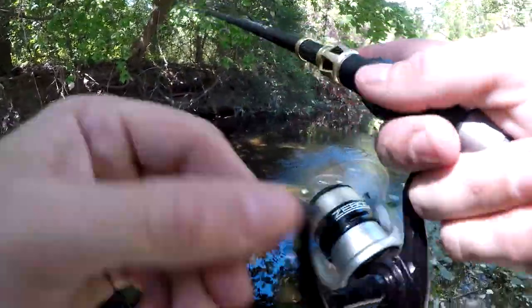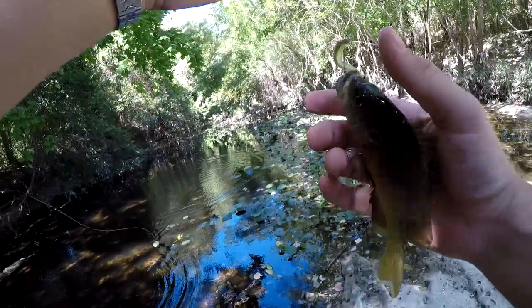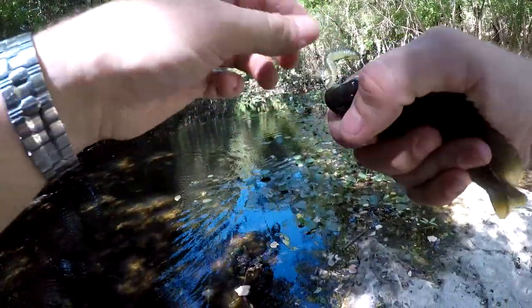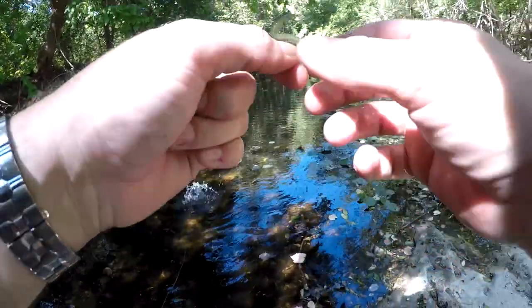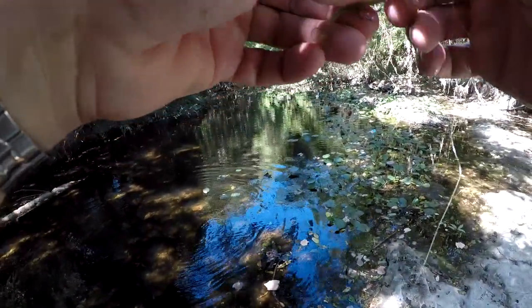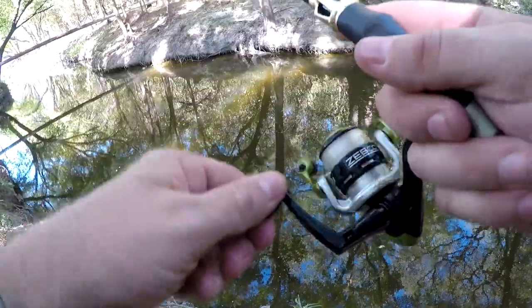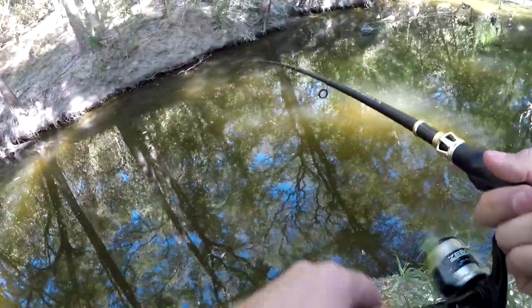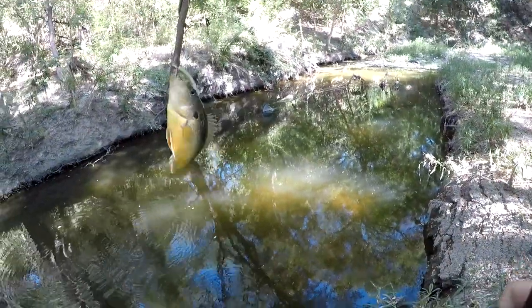Oh, got one. Hit it pretty hard. Nice little green sunfish. Something just swam out of the roots. You grab it. You got it. I got it. I was hoping it'd be a bass, but it's another sunfish. Biggest one of the day.